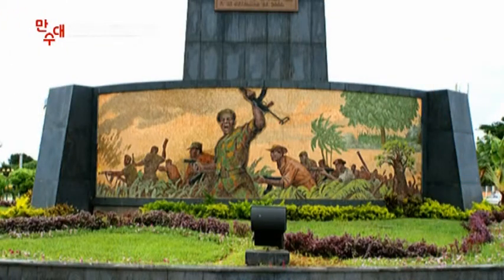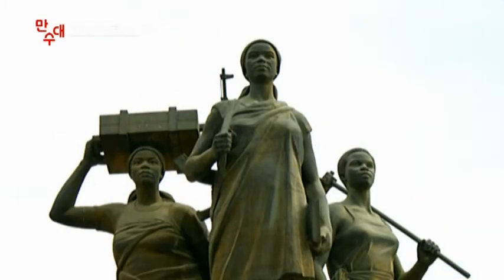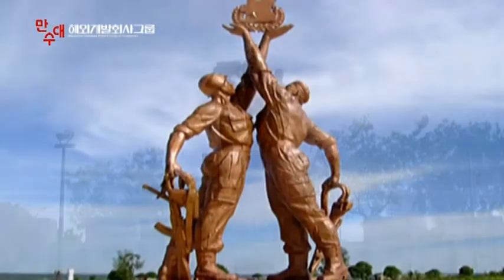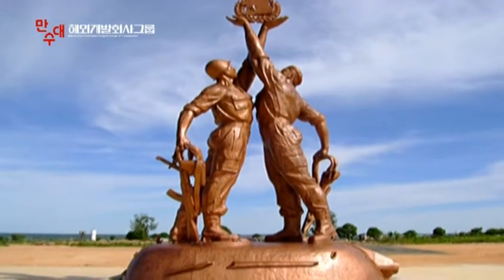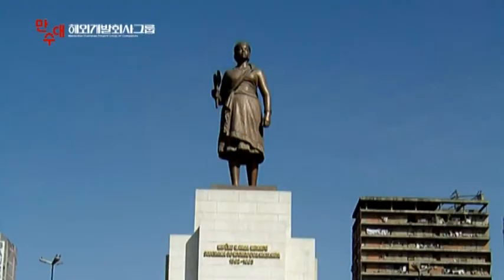In Angola, there are the 5-meter-high statue of the former President Neto, the 5-meter-high monument to the heroine, and the 9-meter-high monument to the victorious Cuito Cuanavale battle that were erected with our assistance in 2004, 1984, and 2009, respectively. You can also see the 2-meter-high sculpture in the Peace Park in Cabinda and the 5-meter-high statue of Queen Jinga that was erected in March 2003.